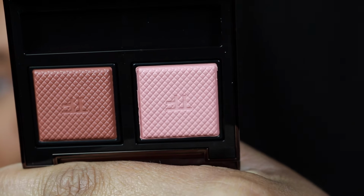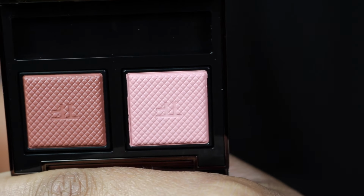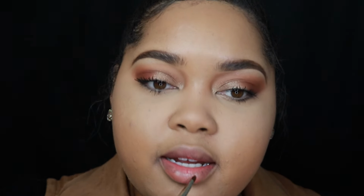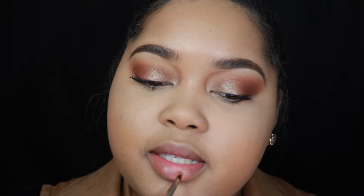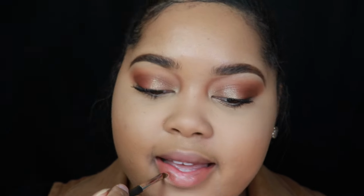So here's the product, new and untouched. How absolutely stunning. It is a neutral duo. So I'm going to take the darker color and put it on the outside of my lips. I'm kind of afraid that the darker color isn't as dark as I really thought it was going to be. I thought it was going to give me more of a chocolate mousse.